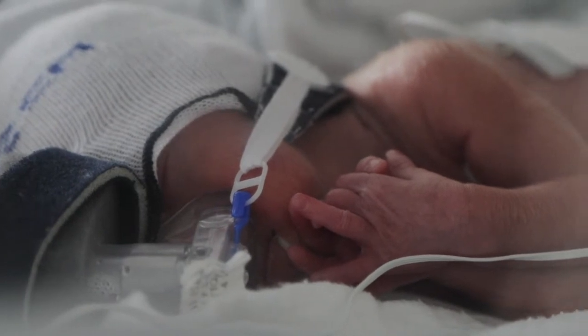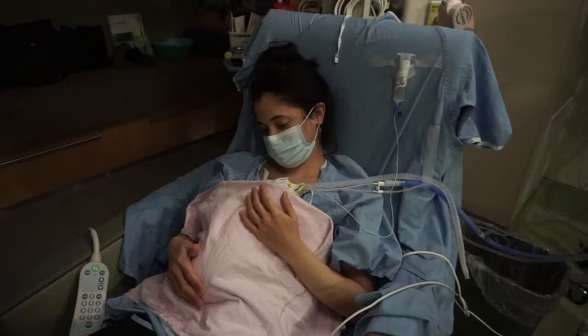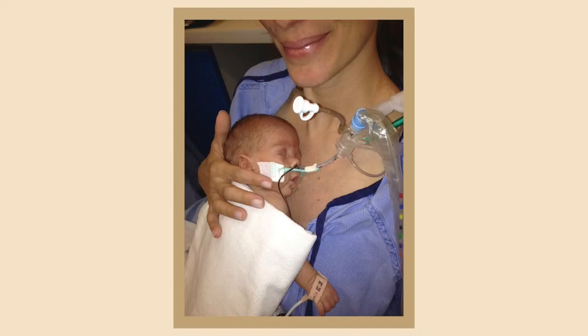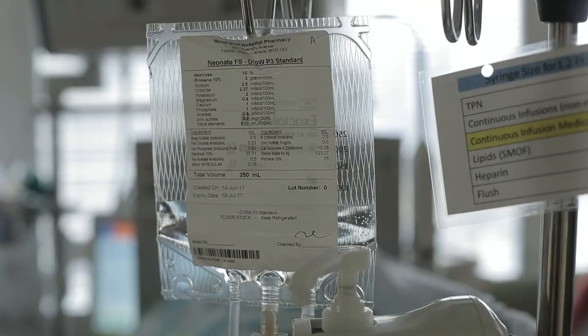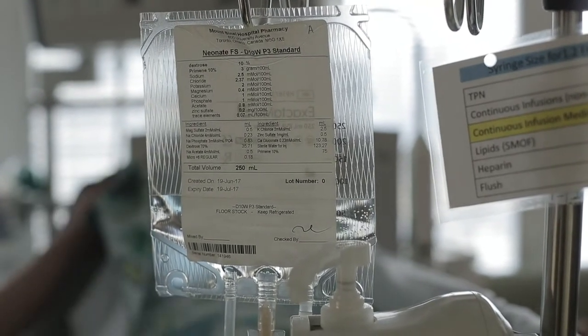Since a preterm baby won't be able to coordinate suck, swallow, and breathe at the breast, they're initially fed with an NG tube. It's a little tube that goes into their nose or mouth and directly into the stomach. They can also receive intravenous fluids called TPN to help with their nutrition.